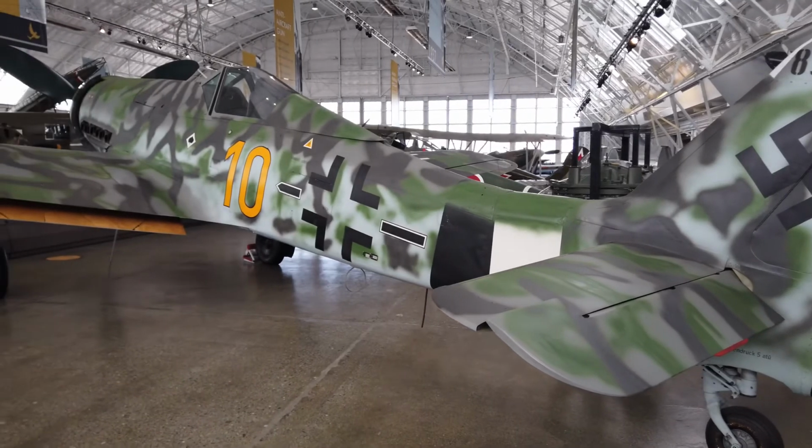So how did they solve these problems? Well, actually, really simply, what they did was they just added an extra portion here to the back of the tail, added some counterweights in there, stopped it tipping over on landing, and that extra length gave the rudder more of a turning moment, so on takeoff, it was entirely controllable. Simple, yet effective.